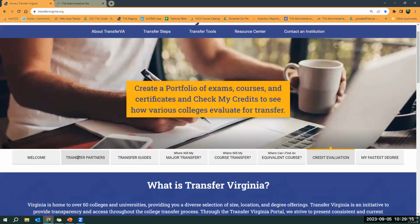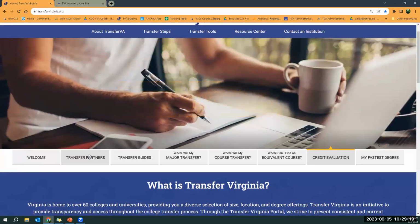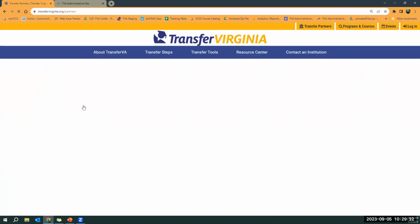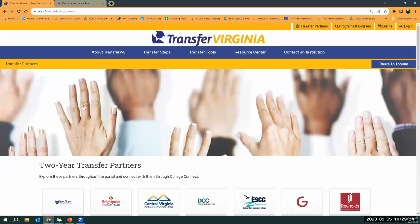I'm going to actually show you now. When I clicked on the gray bar, the image changed, but I didn't actually go to the page. So I do want to visit Transfer Partners. So now let me double click anywhere in the image. And that's going to take us to the Transfer Partners page. You can also get there from the yellow bar along the top.